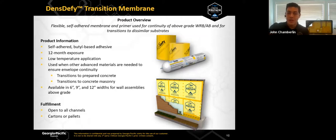You also saw in the video a new product that we're very excited about, our DensDefy transition membrane. In this case, we use a butyl-based adhesive, again with a 12-month exposure, which is very hard to beat in the self-adhered membrane market. It allows for low temperature application, and really is used when we have situations like larger gaps where perhaps the liquid flashing could be used, but it might not be as economical, where we have potential movement such as control joints, such as transitions to dissimilar materials.